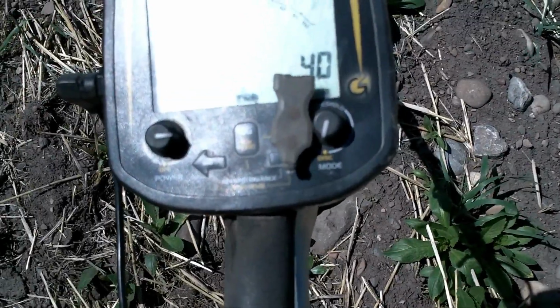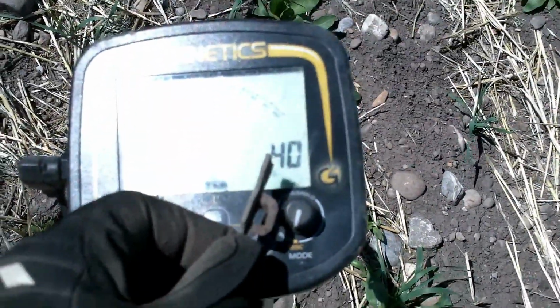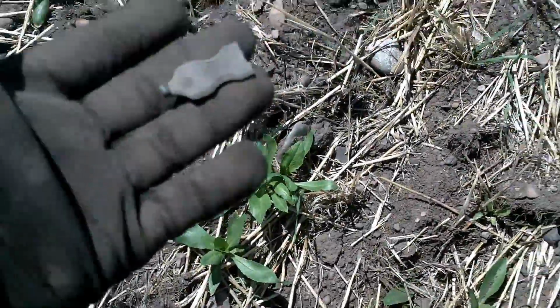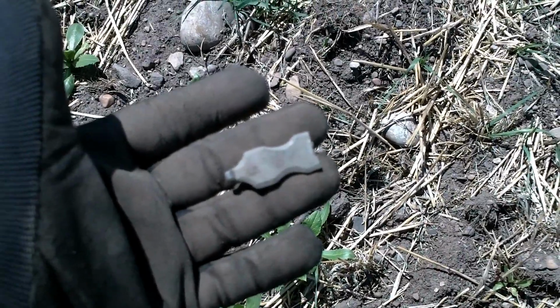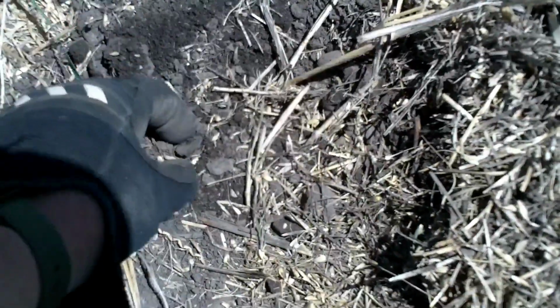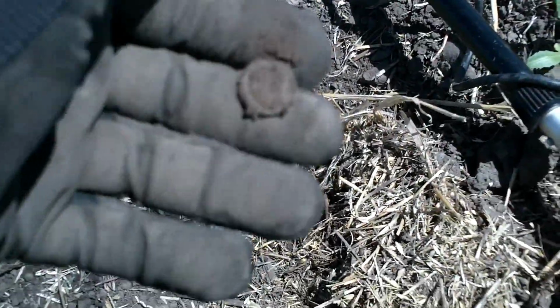Well, I just dug that up. Looks like it's a lock hasp, and what have you. So, that's cool. Well, looks like I might have a bag seal. No, it's not a bag seal. Or is it a bag seal? No, that's a button.